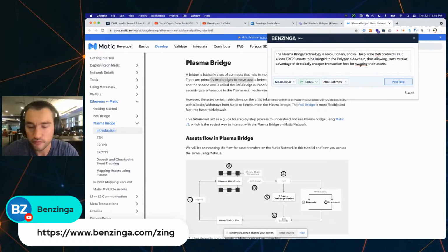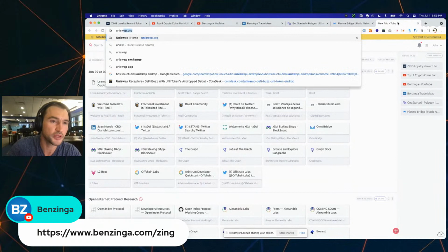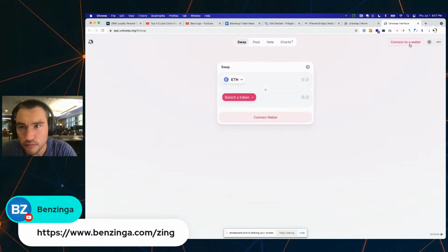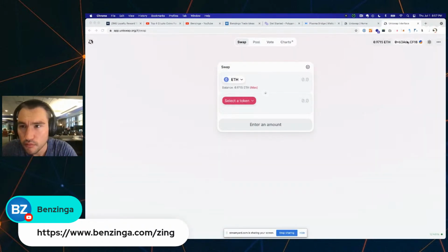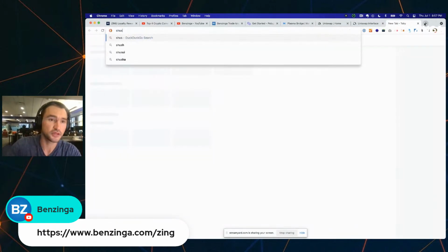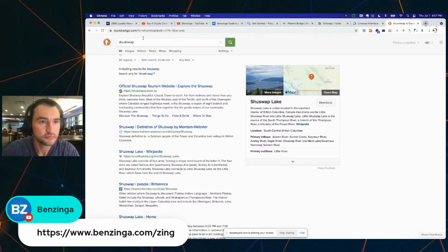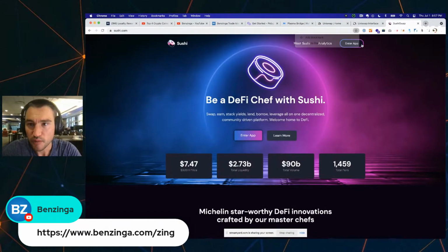If Uniswap went and made their connection, that would be huge news. I don't think they have the Polygon network connection yet. I think it's just ETH. But I know SushiSwap is on Polygon, so I'm going to go to SushiSwap.